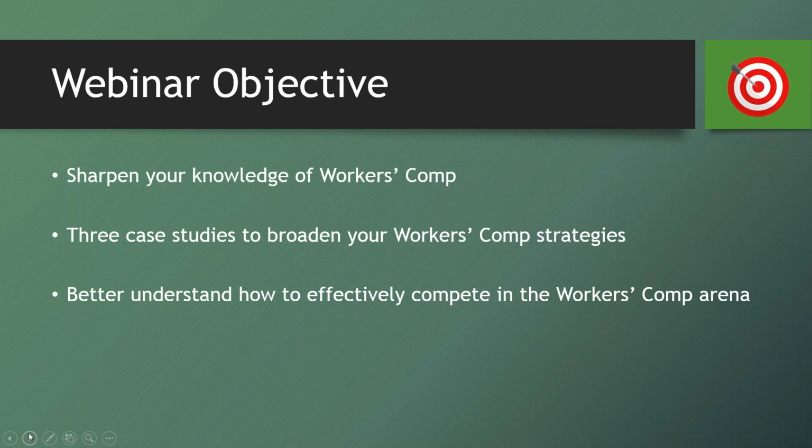So what's our objective today? Well, in general, we want to sharpen your knowledge of workers' comp. That's always such an ongoing thing, so that you can be better and better and be able to write larger accounts as you go forward in your work comp knowledge. We're going to talk about 3 case studies that will help you understand how to look at a risk and identify what you need to know and information that you needed to deliver to us to determine what you have. And how to better understand and effectively compete in the workers' comp arena, that becomes all of the information, the case studies, all of that is going to allow you to be more confident and compete.